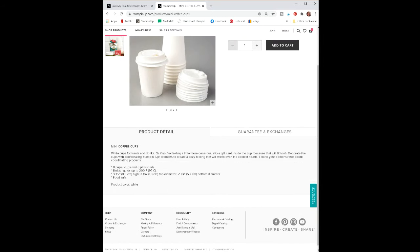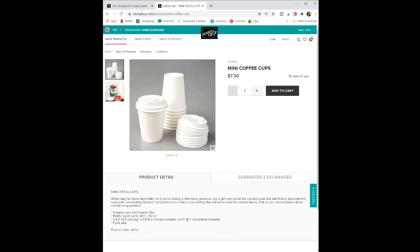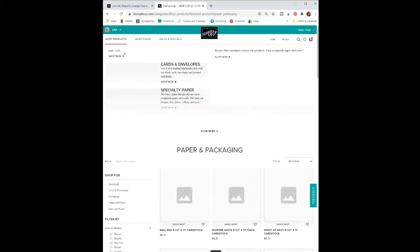it tells you all of the dimensions. It will hold up to 200 degrees Fahrenheit. It tells you how tall they are, 3.5 inches high and 2.25 round. So you get that on here. And then up here you can shop just by paper and packaging.